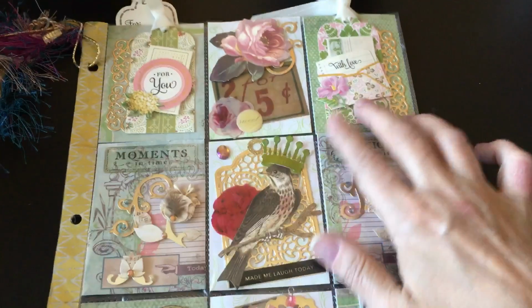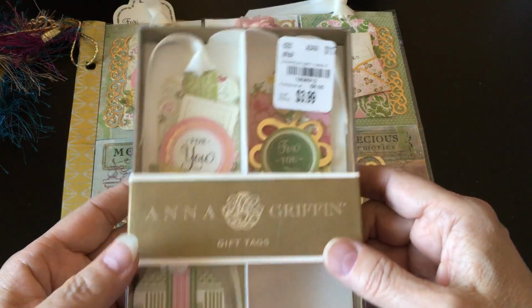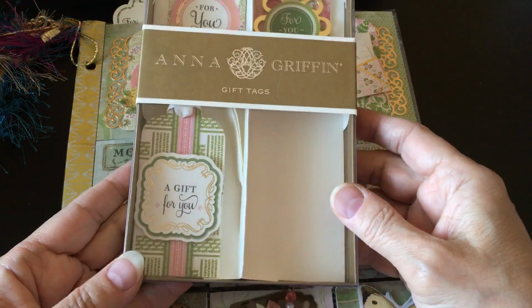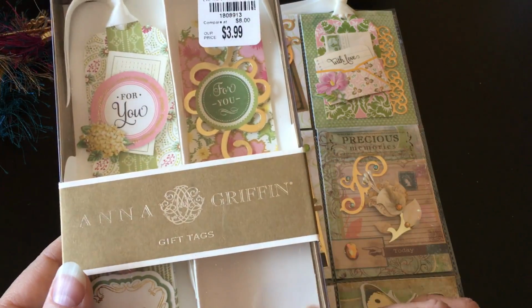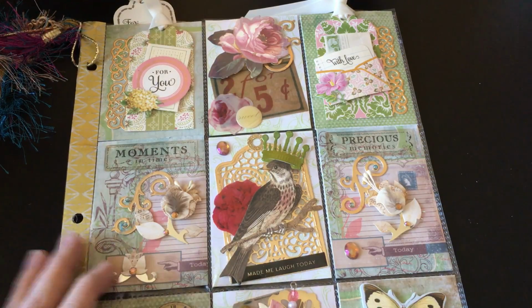And then the gift tags here are from Anna Griffin, and I picked these up at Tuesday Morning. They were over in the wrapping paper section, and I saw them, and I love Anna Griffin stuff, so I got those, and so that's what I use for that, just as an easy fill-in.